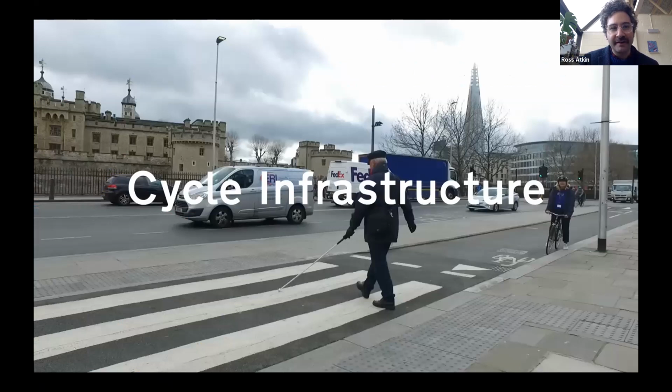So the last thing I want to talk about was cycle infrastructure. I think we're creating certain accessibility issues with some of the cycle infrastructure we're deploying and some of the ways we're deploying it. I think it's because some of the people deploying it don't quite have a full understanding of the interaction between cycles and certain groups of disabled people.